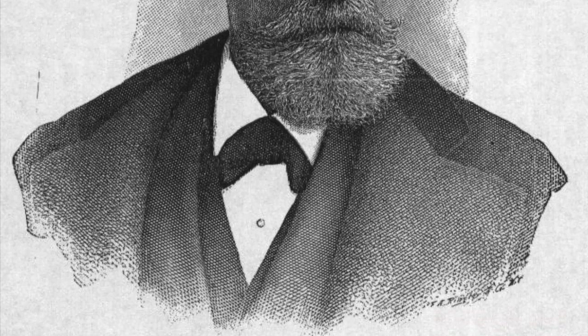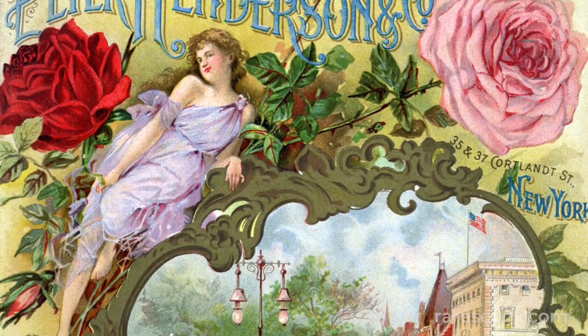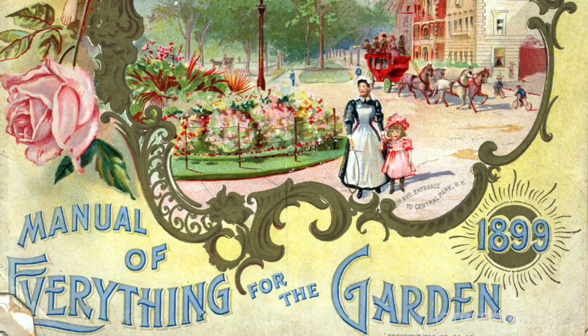Peter Henderson was a Scottish immigrant whose encyclopedic knowledge of plants and creative vision made his seed catalog one of the most well-known in the U.S. during the company's century in business.